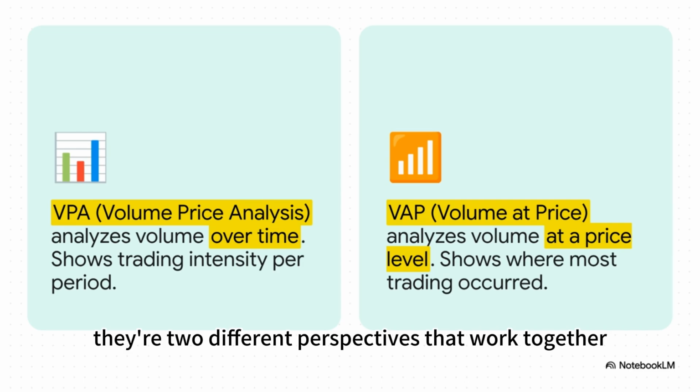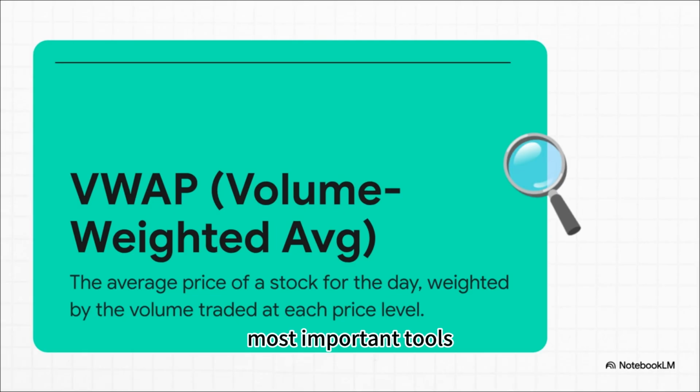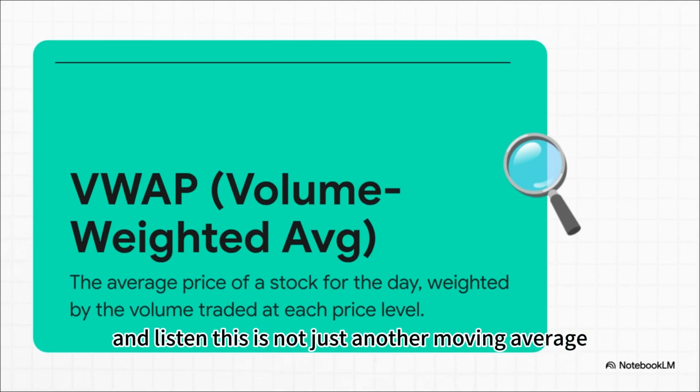They're 2 different perspectives that work together. Okay, let's talk about one of the absolute most important tools in the entire institutional arsenal. It's called VWAP, the volume-weighted average price. And listen, this is not just another moving average.